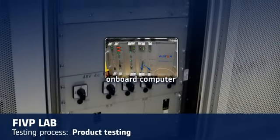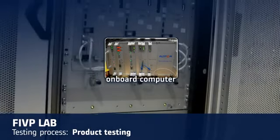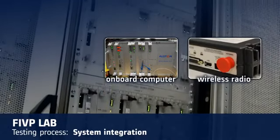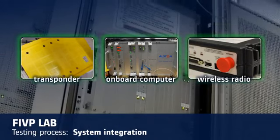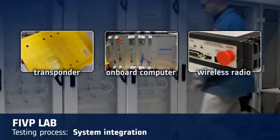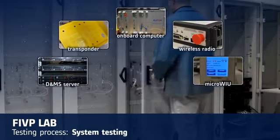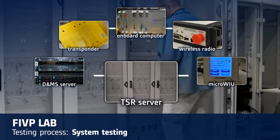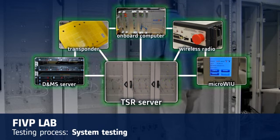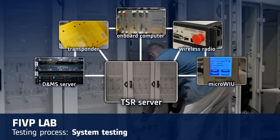During product testing, each device of an Access system is individually tested with real data and an environmental simulator. During system integration, combinations of Access devices are integrated into operating subsystems that are also tested with environmental simulators. During system testing, the entire new Access system is completely tested, first and most thoroughly using real customer-specific data and simulations in the FIVP lab. Next, system testing occurs again in the field.